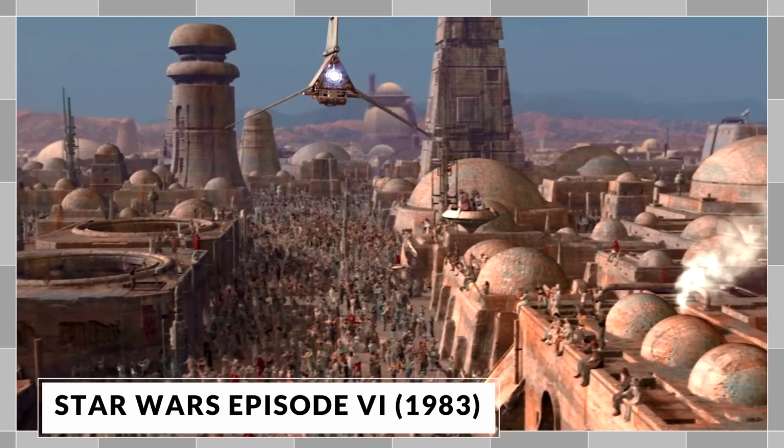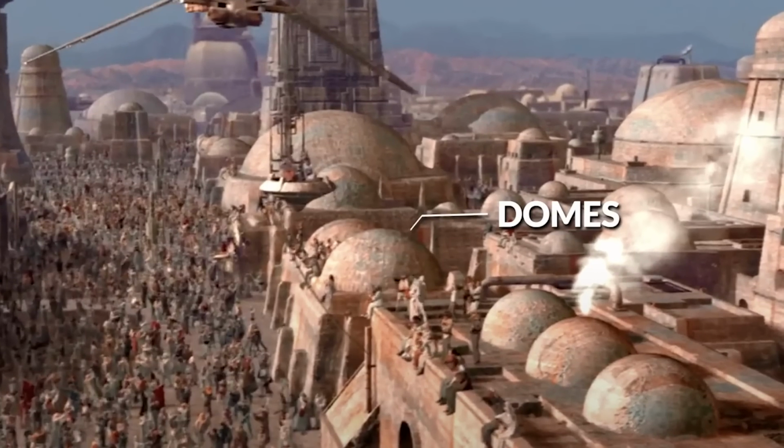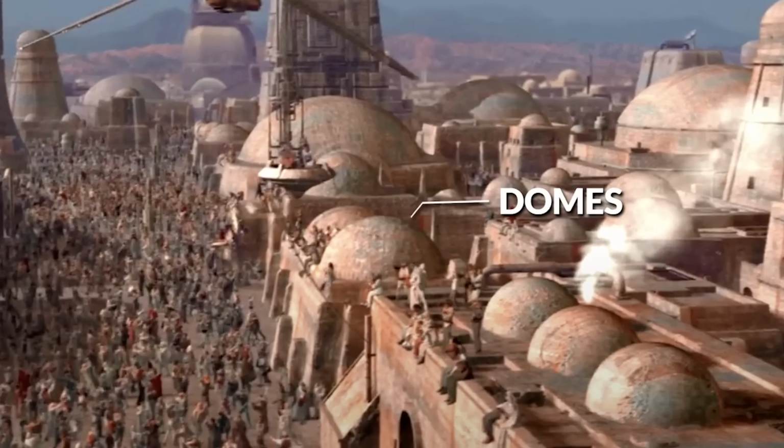Next up is the desert planet of Tatooine. So right away I noticed that there are domes being used again here, similar to what we see on Naboo. And also we noticed that the materials here are clearly made from the local earth, like adobe.